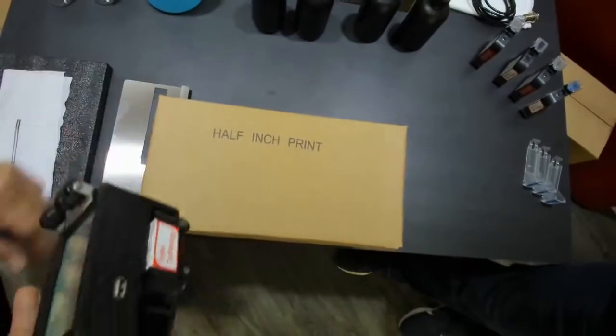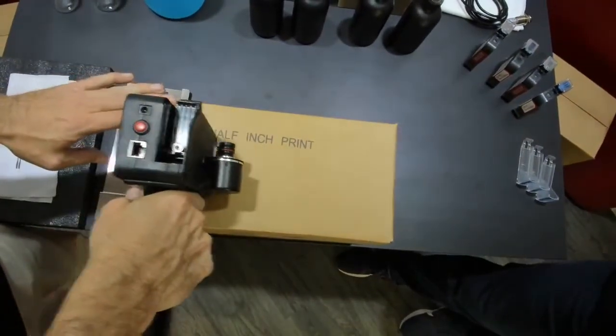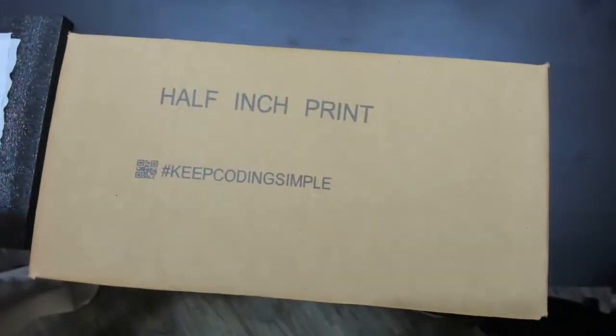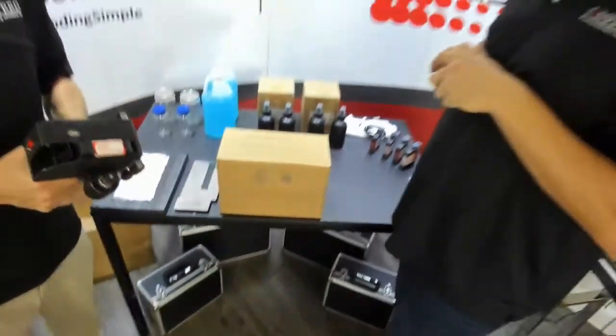All right, so now we've got our first line. As soon as I pull the trigger again, it prints the second line. And it'll just sit there and go back and forth between those two, or if you have 3 or 5 different codes, you can print those all in succession over and over again.